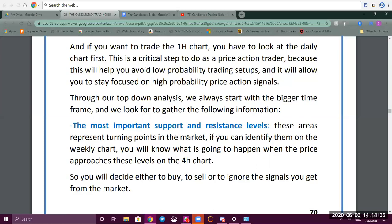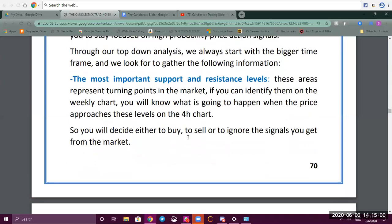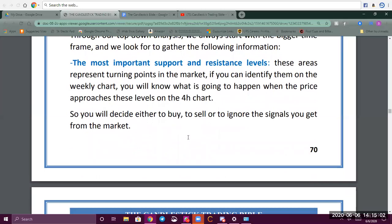And the best way to describe that is 1 candle on the 4-hour is 4 candles on the 1 hour. 4 15-minute candles is 1 hour candle on the 1 hour chart. If you can understand that, you will be very well off than whatever anybody tells you. Go look at the weekly, then go look at the monthly, then go look at the daily, then go look at the 4-hour. Just understand the breakdown of the candlesticks. So you will decide either to buy or sell, or to ignore this.